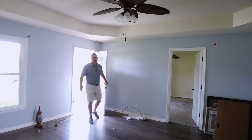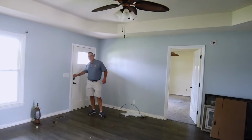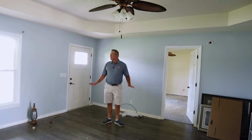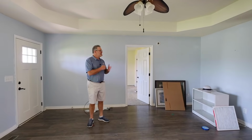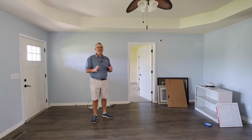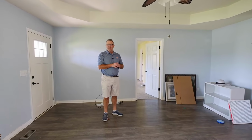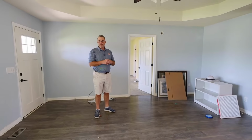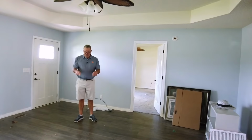All right, walking into the great room. It's a zone bedroom plan, very popular in this area. So right off the bat, here's what I see. We need new paint. Paint is the most effective bang for your buck thing you can do to any home. It not only gives it a clean look, but you can also update a home real quick with just paint.